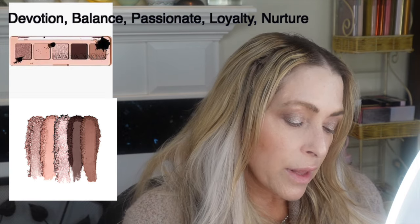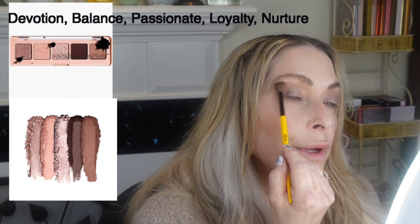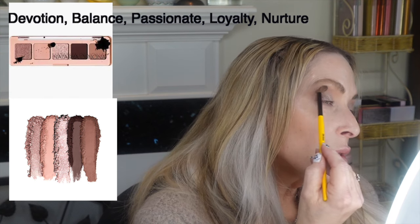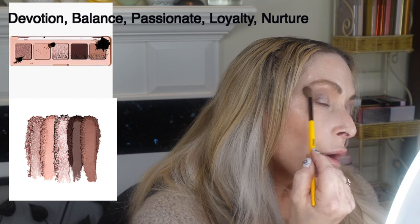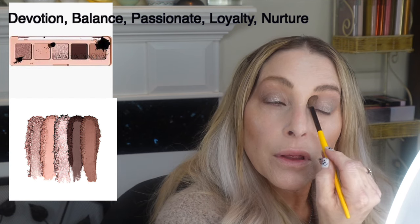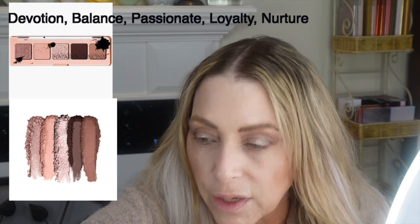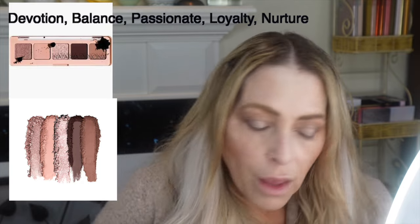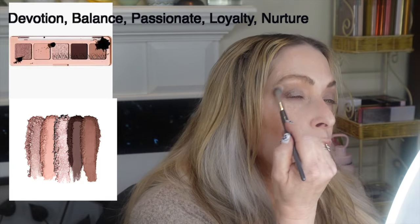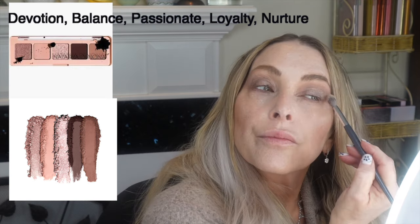I'm going to go back into that original shade that I used in the crease. Just blend everything together and make this look a lot more seamless, like I spent more time on it than just the fast eye that I can put on myself in 2 seconds flat. And now I'm just going to blend with a clean brush. Bring this out.